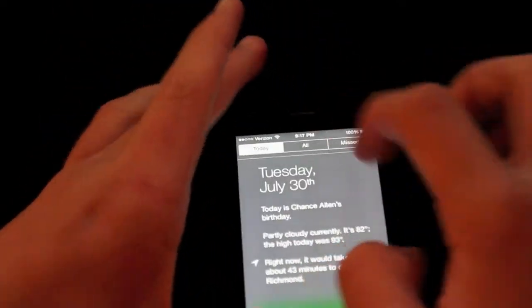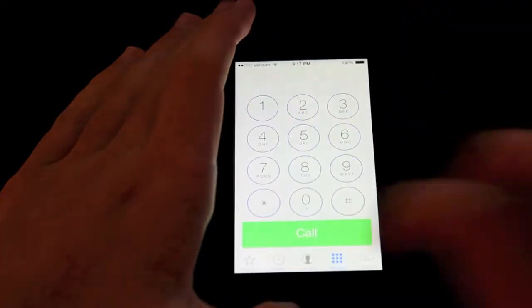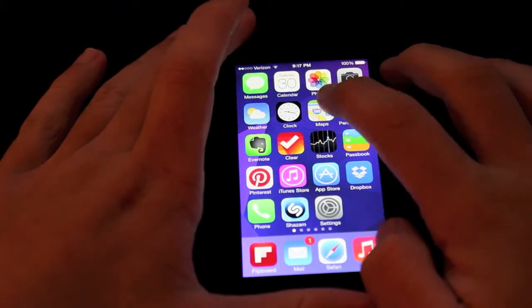Now you can just slide, so you can just be like stealth mode and just slide between each tab. So that's good. Let's get this back on camera so no one starts yelling at me for sucking at making videos. Now let's go back to the home screen.